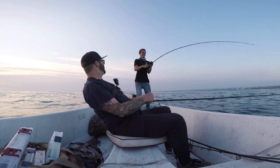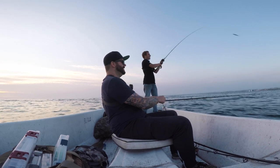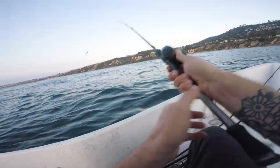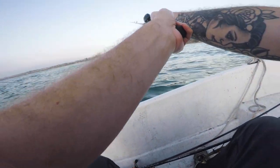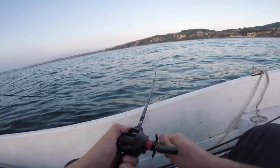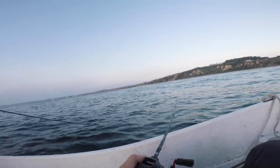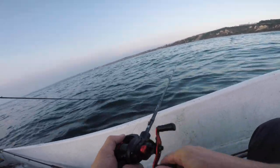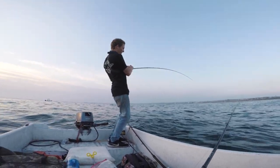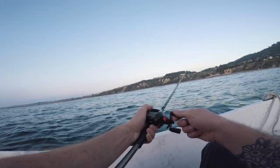There it is. Nice. It came off. No. Set that hook. One hook. Let's see what happens. There it is, dude. Next cast. Double up. Very next cast. Double up. It's crazy. I've never been on a bite like this, dude. This is the first time it's been like this. Nice. What is that one? Oh, look, I tail hooked this one. Oh, it came off. Holy crap.